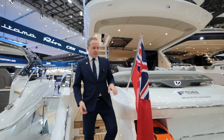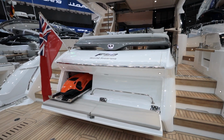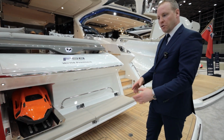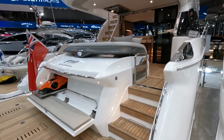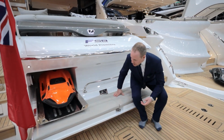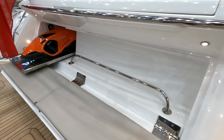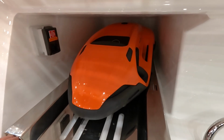So what I want to do is continue our tour from the stern of the boat, because it's quite a departure for Princess, the way this boat has been designed. We've got our usual high-low platform, nice and easy for deploying the tender with tie-down points and chock points, so that's great. But as you can see, we've got this new pull-out seat, so it's fantastic. It just allows you to use this space and be really inclusive, in and out of the water, somewhere to sit.